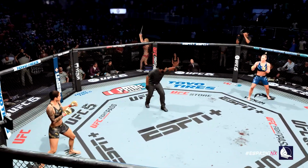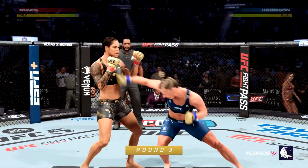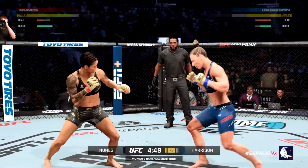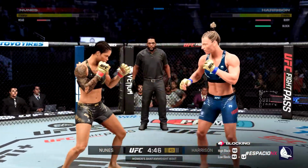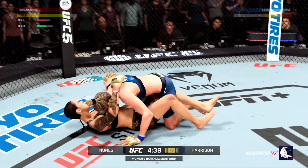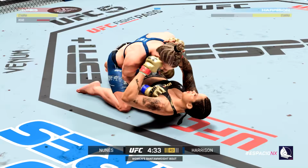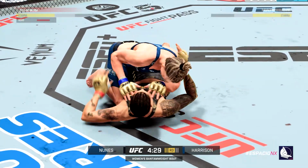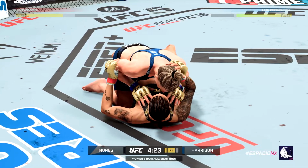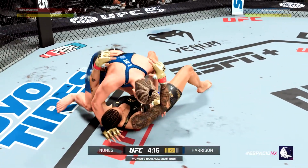Ready to fight? Ready. Round three of a possible five. Oh, that kick is good. She's had a huge strike right there, DC. Great shot landed. Now she's got to go chase her down and get another one off. Right into side control.